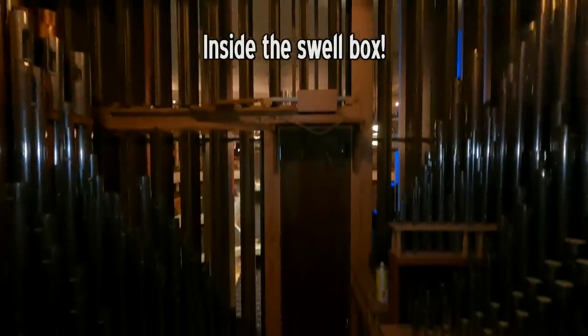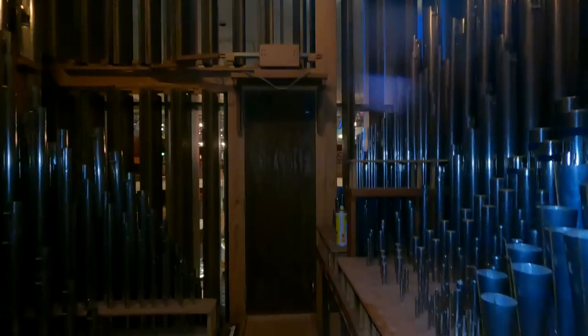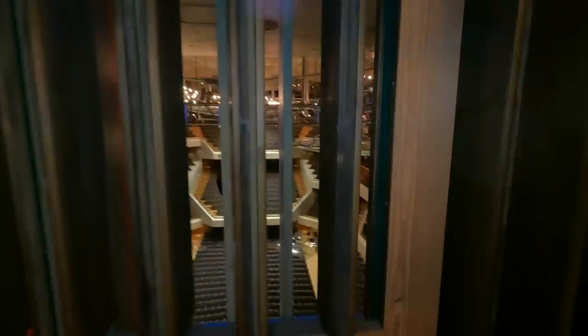You can see the crossbeam which comes from the swell front, to support these two pedal board, swell board ends. Okay, yes. It's on the top of that. Okay, fine. So we're off. Okay, I'm in. You keep everything very nice and clean in here, David. Right. Minimum adjust for everyone. Obviously, this is the very top of the hall looking out. I think we're going to be able to reach it, David.